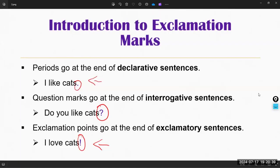Now, let's talk about the introduction to exclamation marks. Periods go at the end of any sentence. So if you want to say, I like cats, this is a complete sentence, because this is the subject, this is the verb, this is the object, and the meaning is complete, so I have to write a full stop. And the question mark is used if you are asking a question. Notice that the example is saying, do you like cats? This is a question, and I added the question mark.